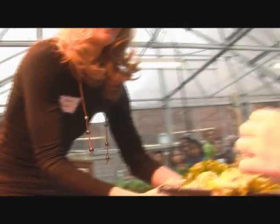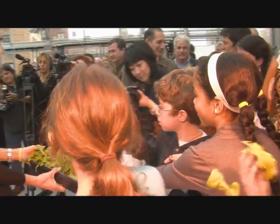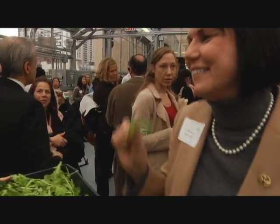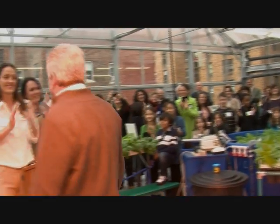Do you guys want one? Can you eat it? Are they edible? Yes, of course it's edible. Yay! There's really nothing particularly special about this roof other than there's a remarkable community underneath this roof that made this project come together first.